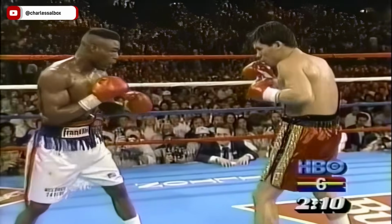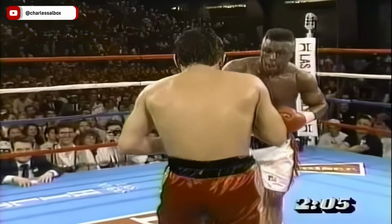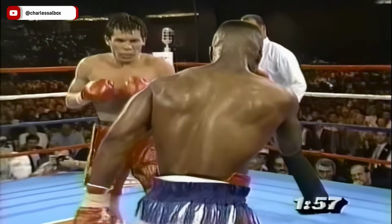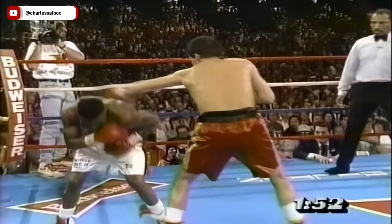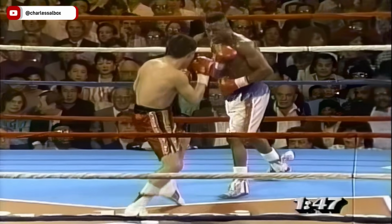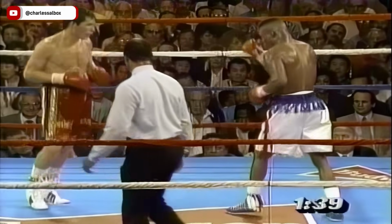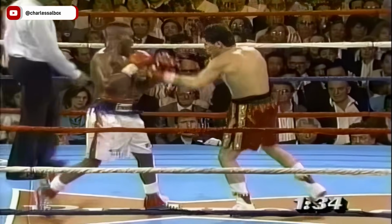Taylor still exchanging to the body effectively. They trade punches inside, and Meldrick seemed to wobble for just a second. But now he comes back throwing. There's a slight swelling under the left eye of Meldrick Taylor. And every once in a while, we see a little trickle of blood out of Taylor's mouth. That doesn't seem to have bothered him. Left, Meldrick misses with a right and a left.